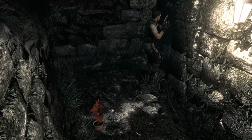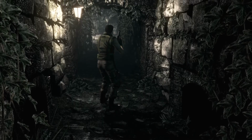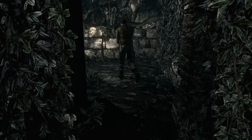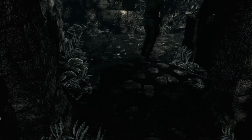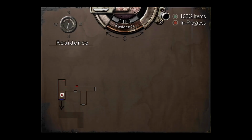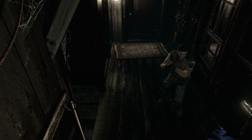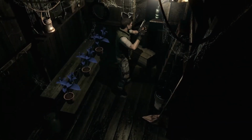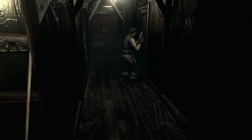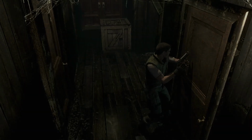Alright, let's just... Oh! Snakes. Oh! That's a lot of snakes. Let's just run. What's in here? I don't know if we can bother fighting the snakes. Alright. The residence. Wait, so we weren't in the Resident Evil? Are we now in the Resident Evil? Whoa! Okay, so three of those. I don't know what those do. It'd be nice if the game told us.